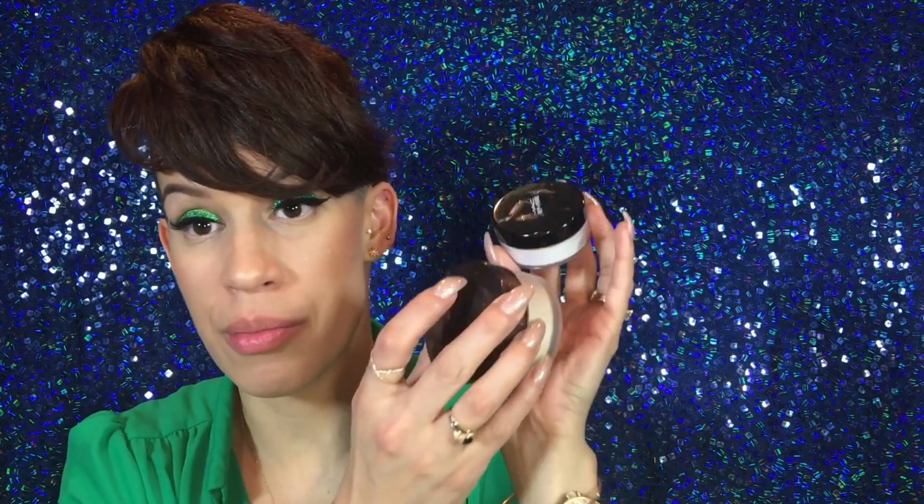All three of these are a great setting powder, and I would say for under $10, this is a great purchase. Prep and Prime is pricey, and so is Laura Mercier. So if you are on a budget, Airspun would not be a bad choice. So these are my setting powders, my favorites.